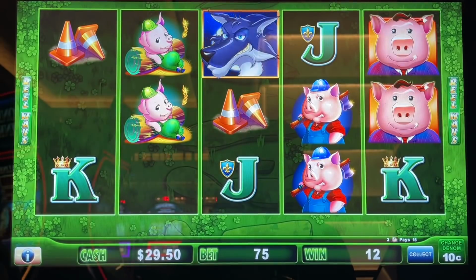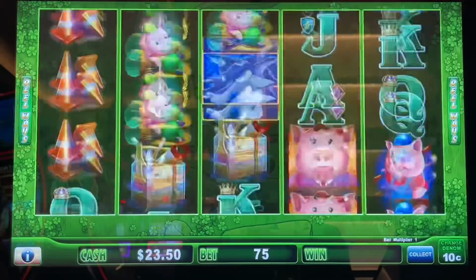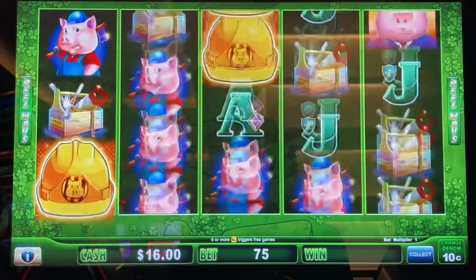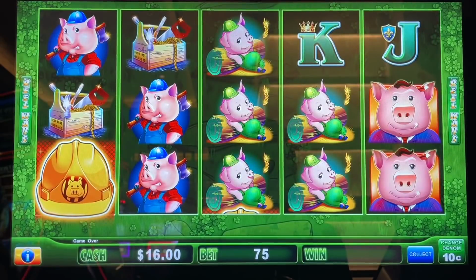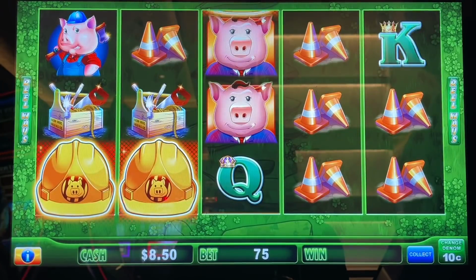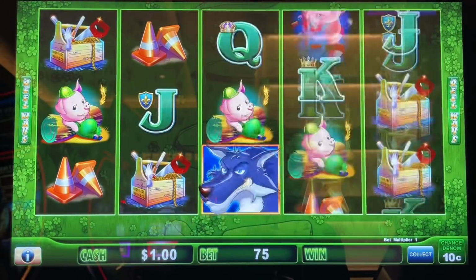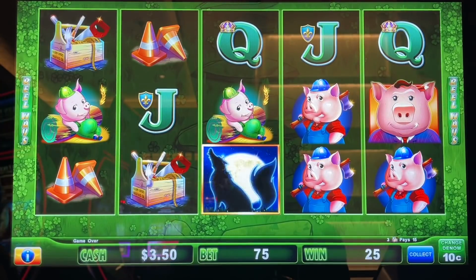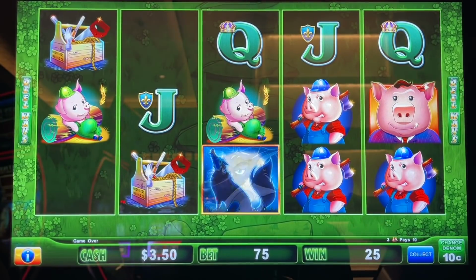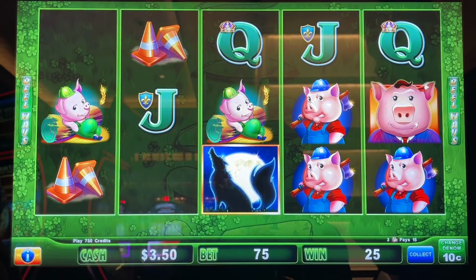Something better happen again. Couple tries, folks. Nothing on that one. And the last one, nothing. Nothing on that. All right, well, we gave it a try. Put 150 in, walk away with 350, so we're still out on almost everything except for the 350.